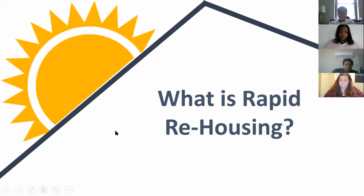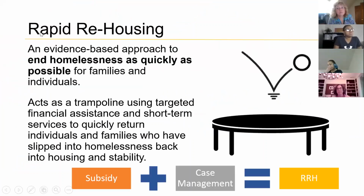So with that, we're going to talk about what is Wrappery housing. Wrappery housing is basically an evidence-based approach to end homelessness as quickly as possible for families and individuals.